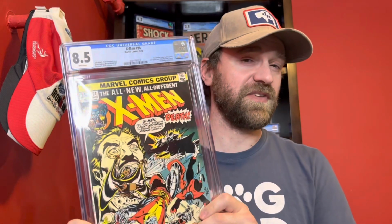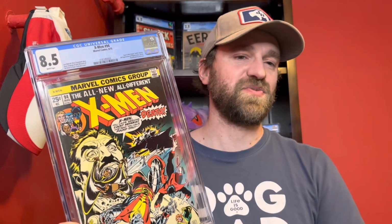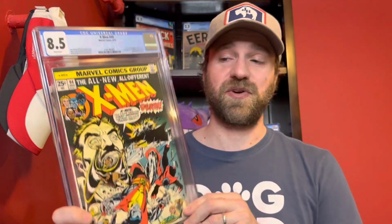But this is one of those books that I talked about early on in the comic boom, when this book was severely undervalued compared to other X-Men keys. Then it went insane and got way overvalued. It went up like 400% or more in a lot of grades. I mean, this book just went crazy. And so it's been retreating quite a bit for a long time. I'd say over a year, this book has been retreating.